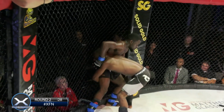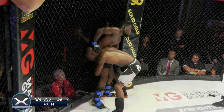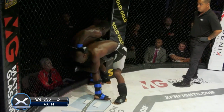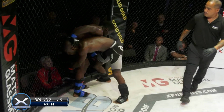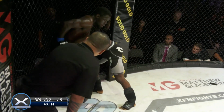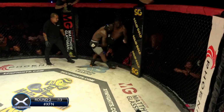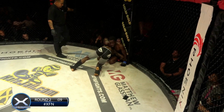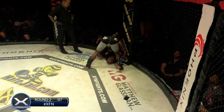Maybe the ring is soft over on that side. Very quiet. We had a slam and a takedown, and they both sounded like they happened on pillow top mattresses. What's your sleep number? That was a little better. Thump, but a good little hammer fist from Reeves against the cage there, stalling him off.